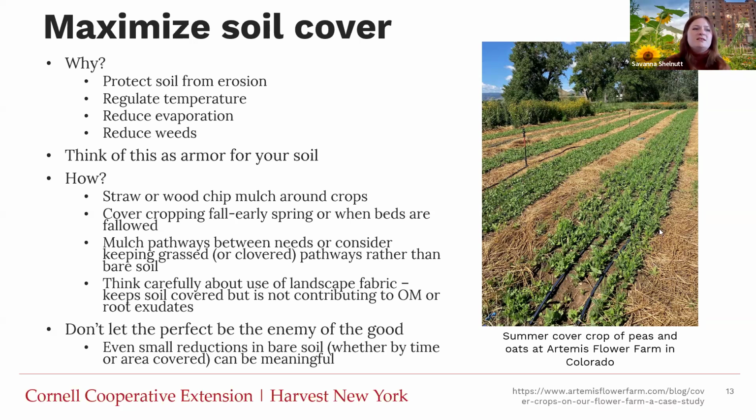But then on the sides, you can see where they had, I think it was some type of rye cover crop that was in previously that they cut, and then they use the residue to help cover the pathways in between the production rows here. So it's a good example of multiple ways that you can use cover crops in your system. I know there's a webinar on cover crops coming down the line, so you'll be able to get more details on that later on.